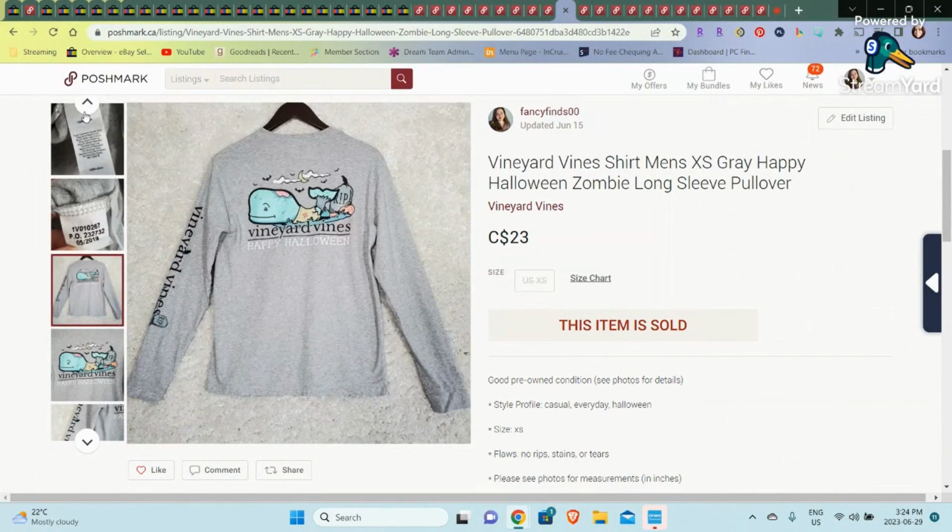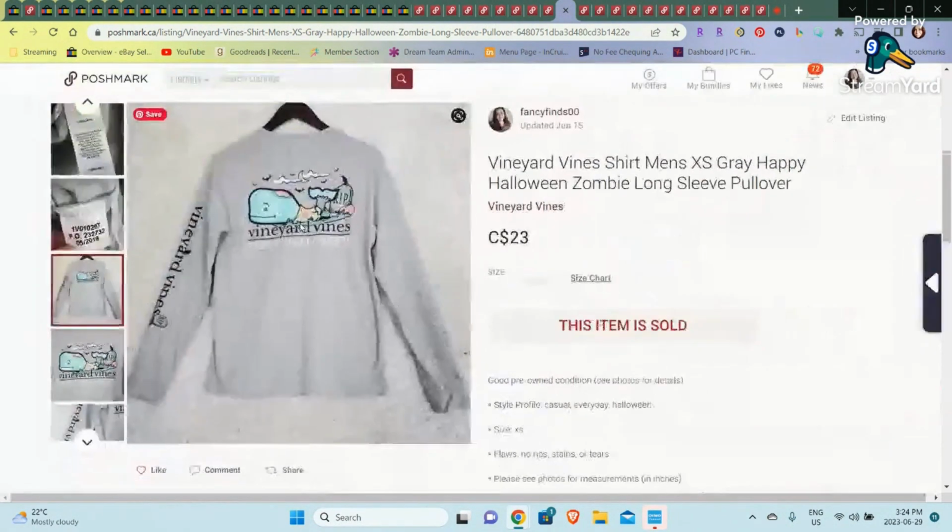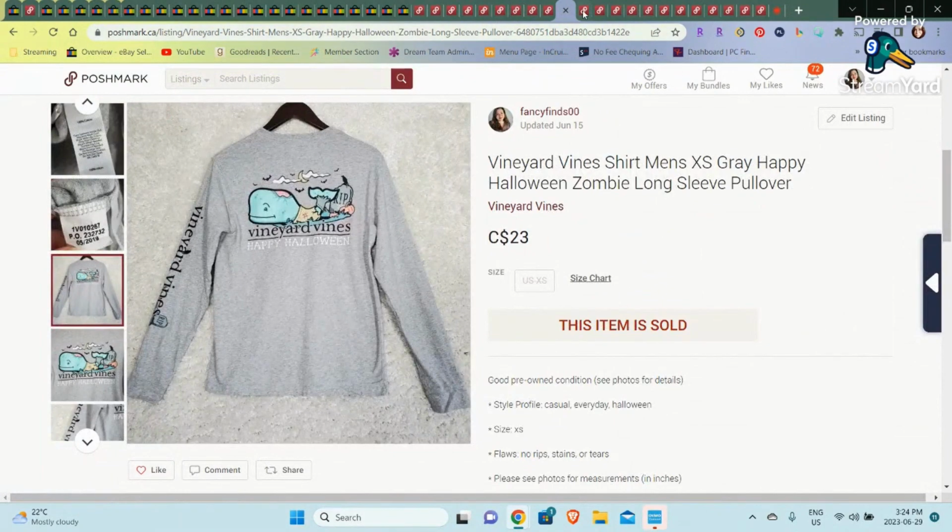This is a Vineyard Vine shirt, extra small. I would have never picked this up, but this was the reason. It was pretty cool. Halloween tends to sell. This one did for $23.